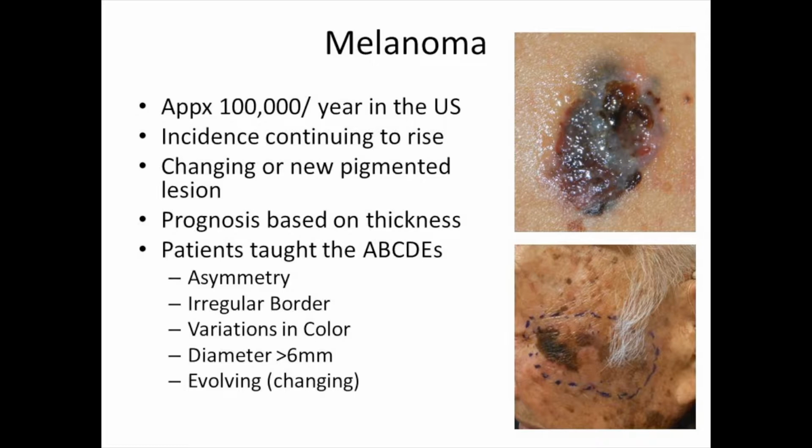And then E, which is a lesion that's evolving or changing, either in size or color, texture, or ulceration. And there are certainly benign skin lesions that meet all of these criteria, but it's a very sensitive way for having patients draw things to our attention for a closer look.